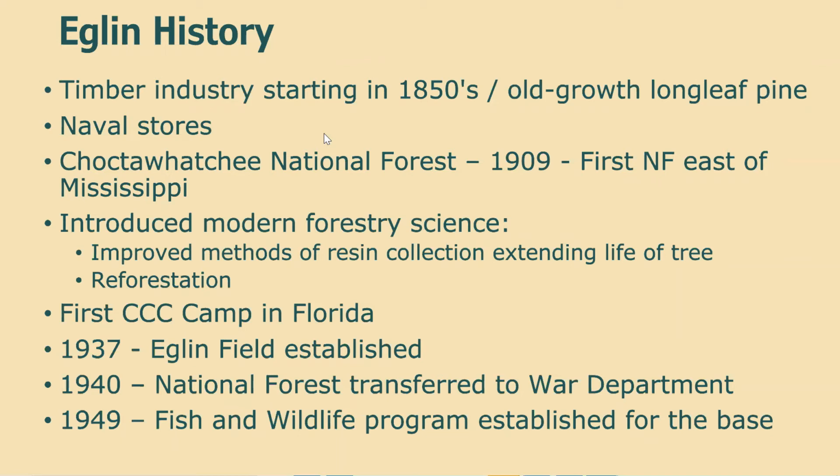But they didn't want what happened in North Carolina to happen to Florida. And by that time, there were some forestry science experts that had determined different ways to extract the sap. And so they had new ways to do it. And then they also had regulations to protect the forests. And so in 1999, this area became the Choctawhatchee National Forest, which is the first national forest east of the Mississippi. And so, this area has been a national forest longer than any other on our side of the continent. And what they did is they introduced this modern forestry science, which was improved methods of resin collection, which extended the life of the tree.